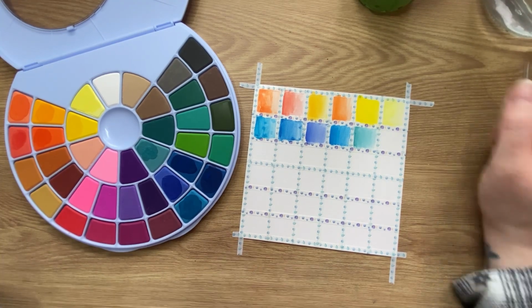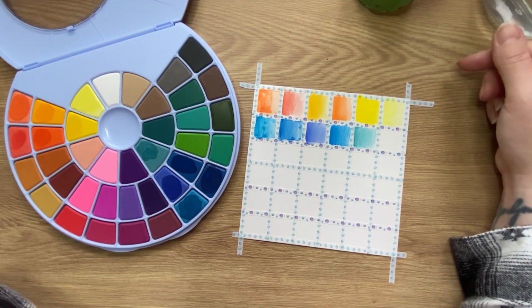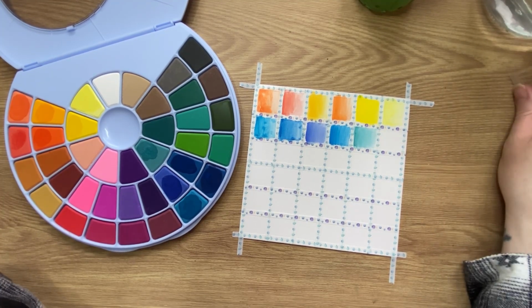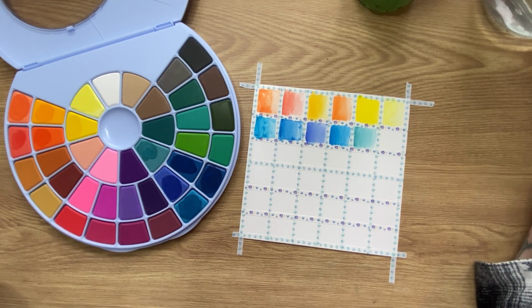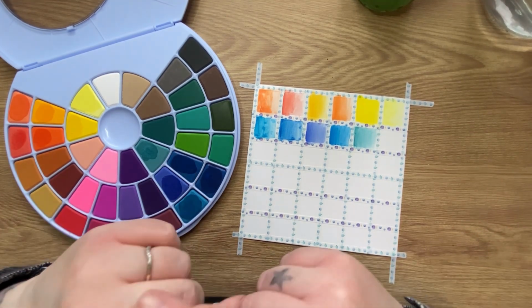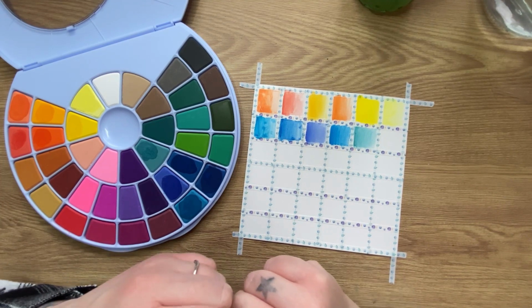Right, so these are very much like children's watercolour paints, but we're going to see how well they do. They might be great for just chucking a bit of colour down in sketchbooks and things, but we'll see. So I'm going to go into time lapse and I'm going to do all the rest of these, and then we will come back and then we will do an artwork.